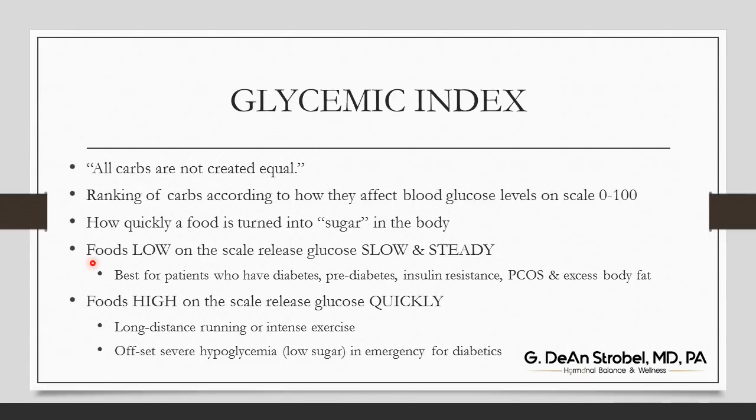Certain foods are low on the scale, and they release glucose slow and steady. This is going to be the best choice for patients who have diabetes, prediabetes, insulin resistance, polycystic ovary, and excess body fat. There are also foods that are very high on the scale, and those foods release glucose quickly. Now, these are also important, but mainly for long distance running or intense exercise, or to offset severe hypoglycemia in an emergent situation for diabetic patients.